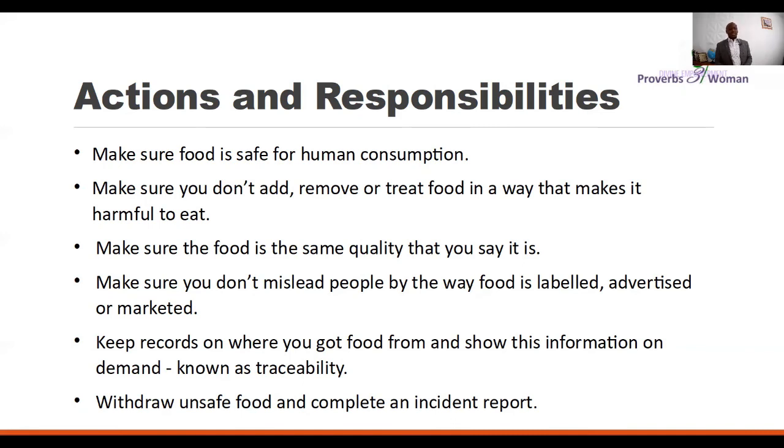Okay, that's why, as I mentioned before, labeling the food matters. When you're selling the food, the person needs to know the ingredients, the content of the food. They may be allergic to something that is inside the food, and if you don't tell them and they eat that food, you're going to be in trouble. So the Food Act tells you the responsibilities that you have, the things that you can do, and the things that you can't do.